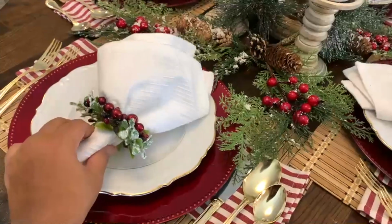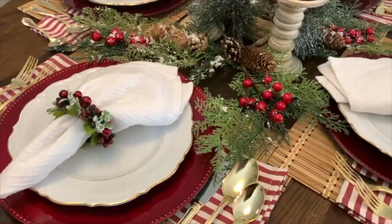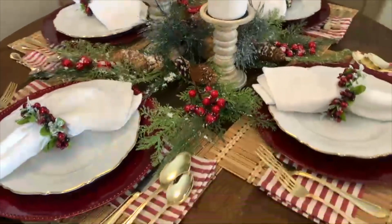I just love the berry detail. I thought they were so pretty. The napkins are from, I think, the At Home store. And yeah, I just wanted plain white napkins. I didn't want to do anything too crazy.